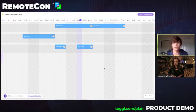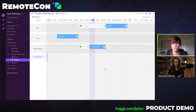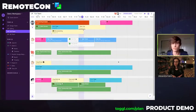You don't necessarily want to bring them into Toggl Plan, give them a user and a login, but you can still send this to any kind of stakeholder. So that's super useful. Another thing I'd like to point out quickly is zoom levels.